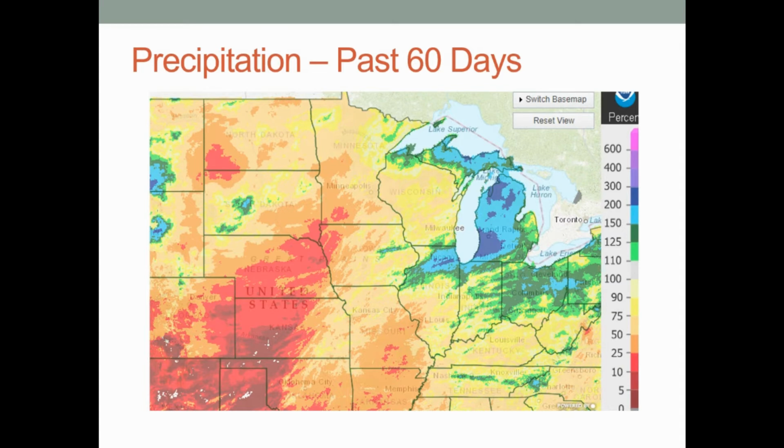Let's go back the last 60 days and look at the percent of normal. This is a snapshot of where we need some more precipitation to recharge our soils, especially these areas in red, very, very dry, the dark orange and red. Areas that are trending wet are in blue, primarily Michigan, parts of Indiana, and most of Ohio.